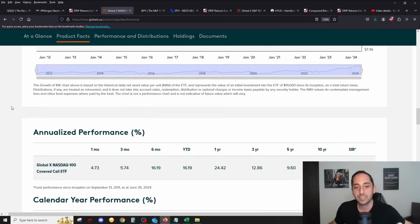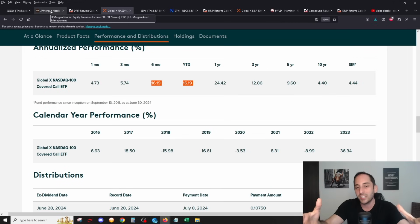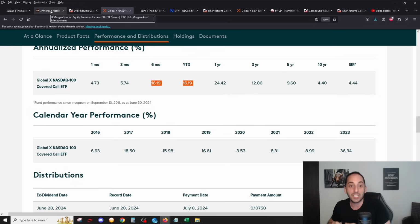If you look at 6 months, it's more or less similar returns to JEBQ, right? It's about 16. This is not Canadian hedged, so I think the Canadian dollar getting weaker has helped this fund a little bit. But my point is, you're looking at a US listed fund and a Canadian listed fund that's doing the same thing, right? Covered calls on the same asset, the NASDAQ 100, they're going to have more or less similar performance. Okay, so keep that in mind.